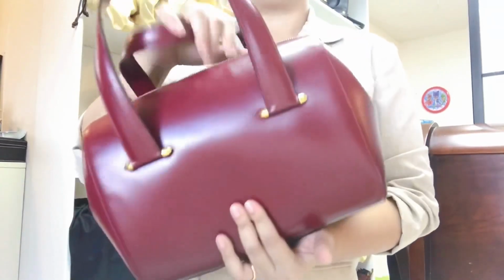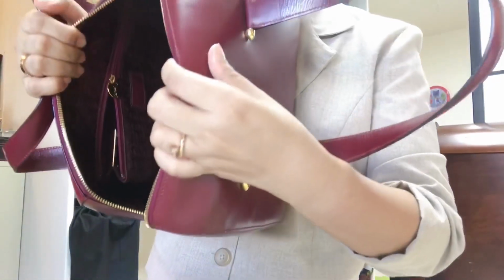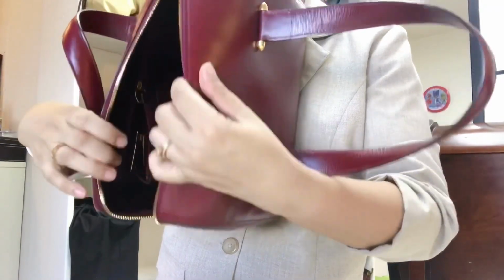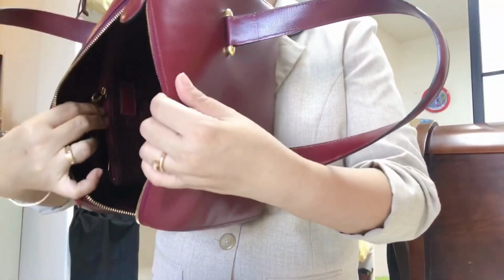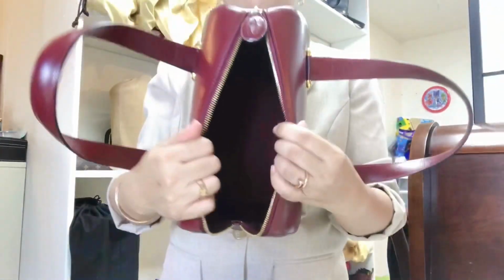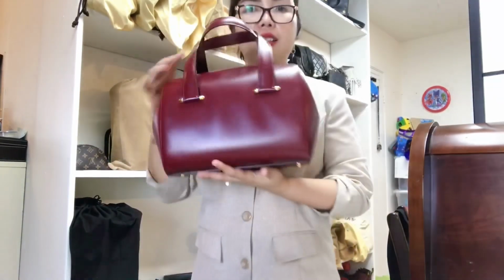And then inside, as you can see the metal here, it's like a handle too. Its zipper is vintage style, so it's still very gold. The zipper is still super nice. Yes, so this is one of the best collections of Cartier.